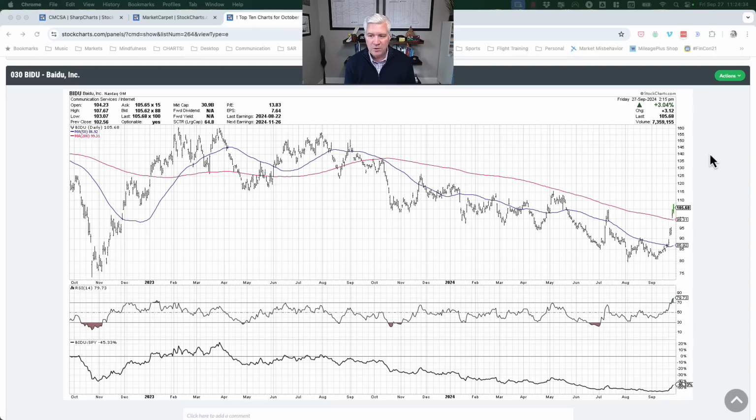What I like in particular about BIDU is this week we gapped a couple times, but we gapped above the 200-day moving average. Paul Tudor Jones famously said nothing good happens below the 200-day moving average, and BIDU's been languishing below its 200-day for over a year.